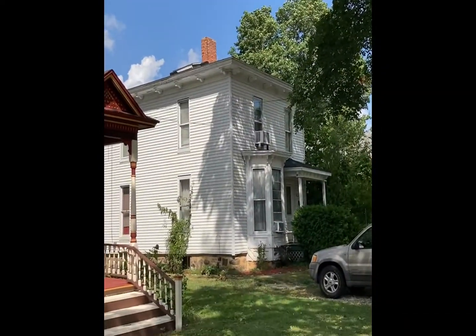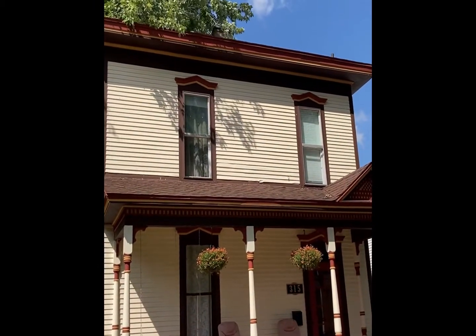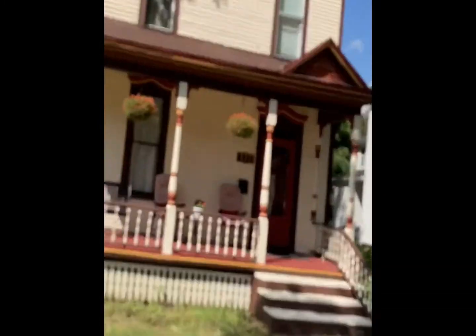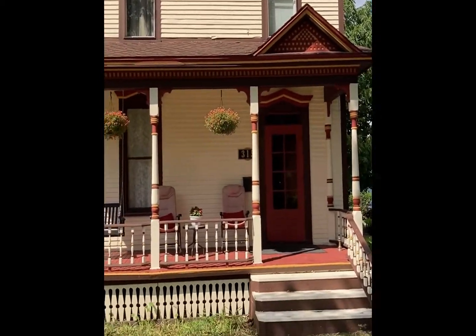You can see the Italianate next door. It's got corbels. I have a suspicion that this used to have corbels, so that would be some details that we would want to add. I'm going to be going down to the Historical Society and see what pictures they have and what I can find out.